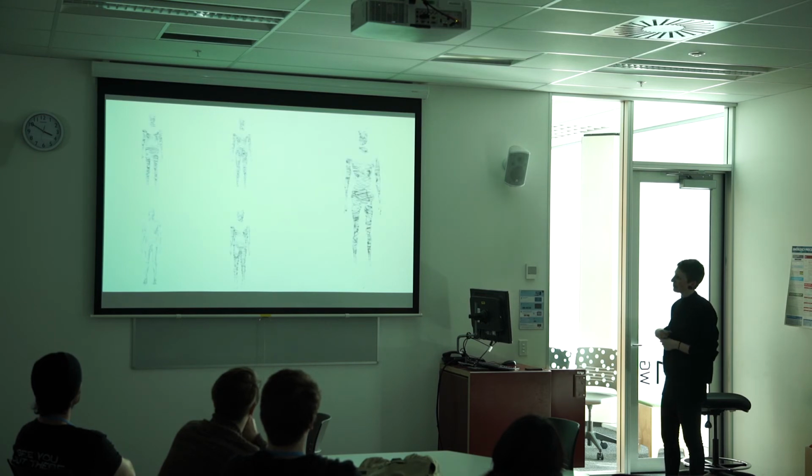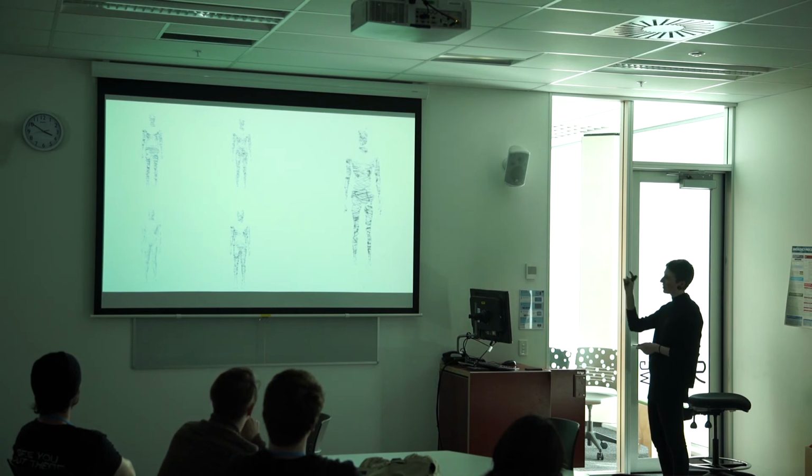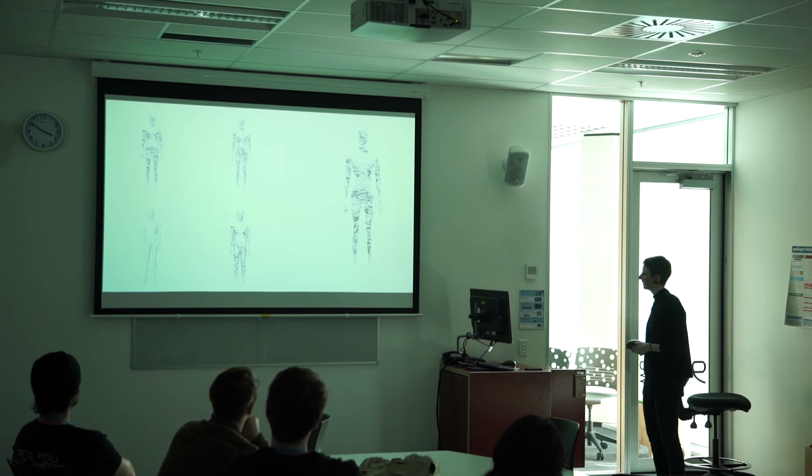And here I'm just playing around with basically all the variables in the shader and seeing what kind of results we can get. And I've also started adding in imperfections to the underlying models, so the silhouette is never digitally perfect.